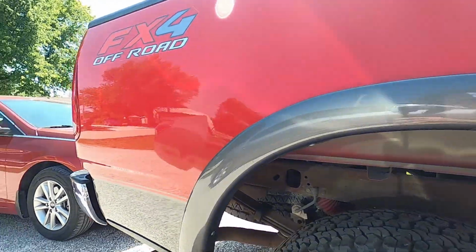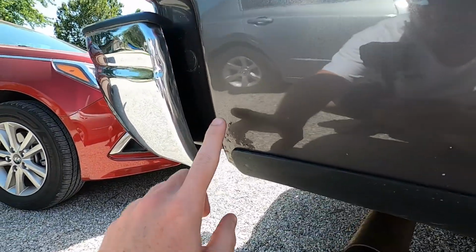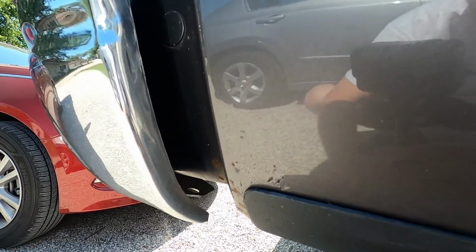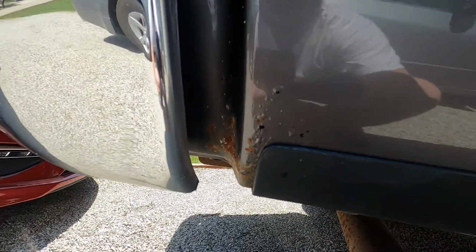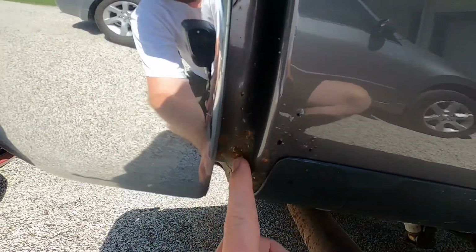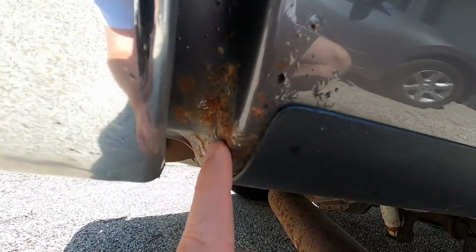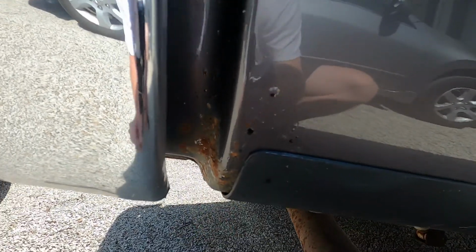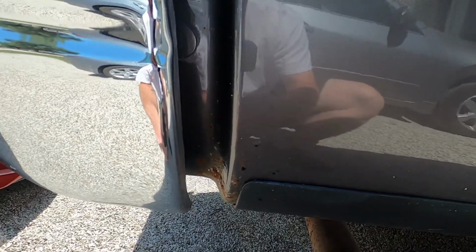And actually on this one, if we come right back here, we can see there's a little bit of rust starting. There's some bubbles in the paint right there. You can also see some rust starting to show through. Same thing right back here. This one's not too bad, but once that rust starts, it's hard to stop without spending a lot of money at a body shop.